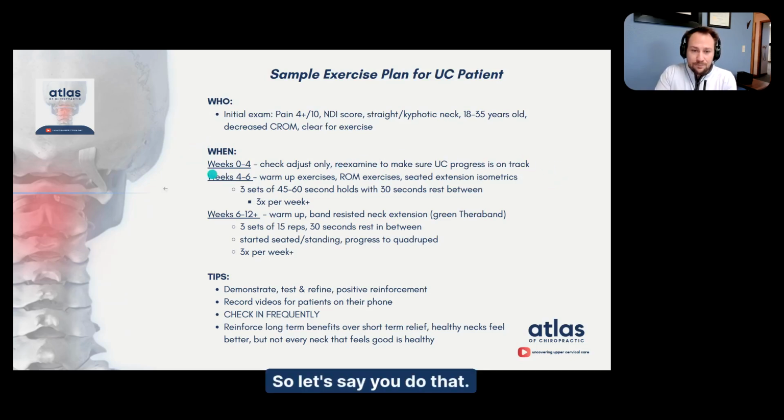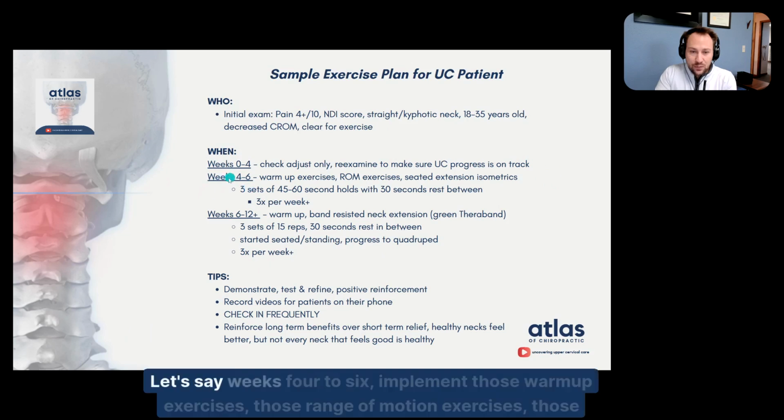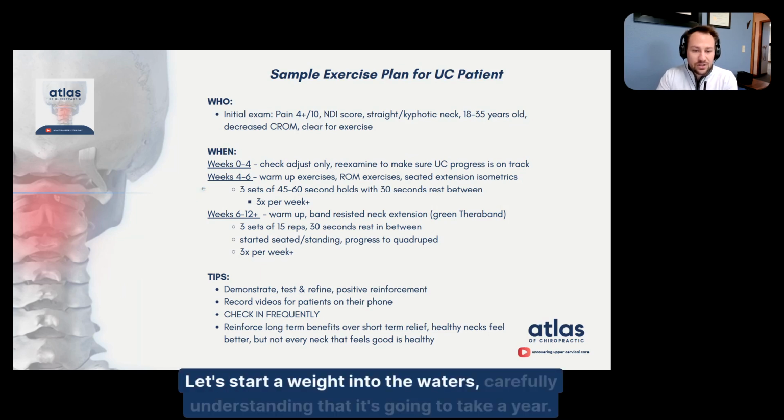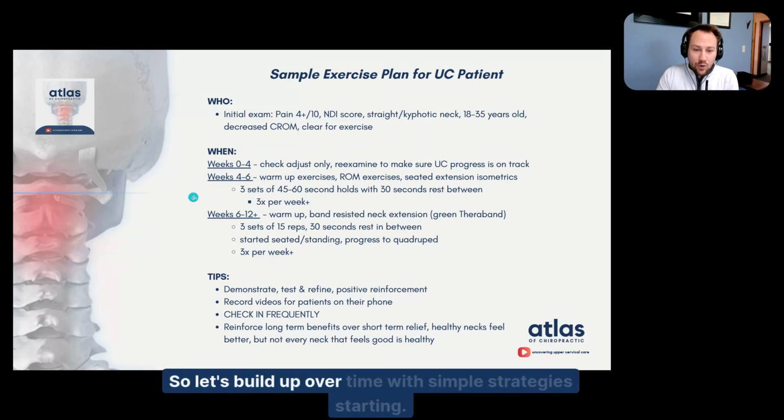So let's say you do that. Let's go for the next few weeks. Let's say weeks 4 to 6, implement those warm-up exercises, those range of motion exercises, those seated extension isometrics. Now let's kind of wade into the waters carefully, understanding that it's going to take a year. So let's build up over time with simple strategies starting.